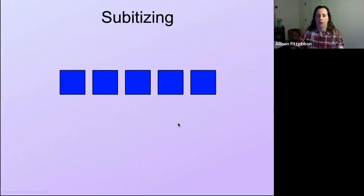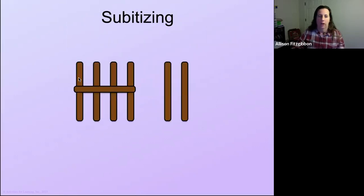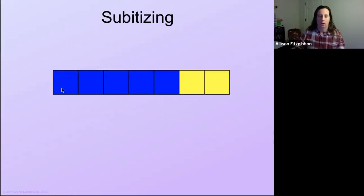So again, if you were to look at that, I'm confident you would tell me 5. This one, we're seeing like the tally marks. So this is a grouping of 5 and 2, just like on our abacus, this is 5 and then 2. You see the color change. You can look here and know that that's 3.